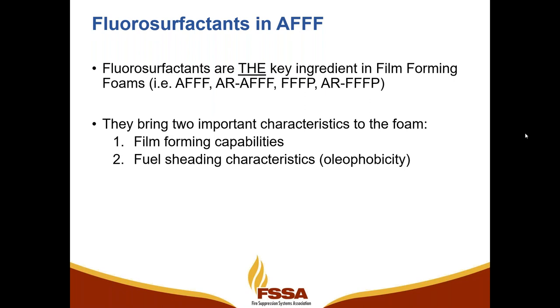The other thing that the fluorosurfactants bring to the party is the fuel shedding characteristics, or what we call in the industry oleophobicity. If I take just a single bubble of Dawn dish soap and I put it on a petri dish with gasoline, that single bubble acts just like the wick on a kerosene lamp and will actually pull the fuel up around the bubble wall, giving us a very ignitable surface. On the other hand, if I put a single bubble of AFFF on that same petri dish with gasoline, because of the oleophobic properties of the fluorosurfactants, that bubble does not wick the fuel up onto its surface. Next slide.